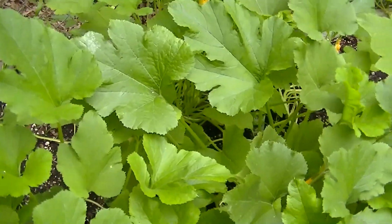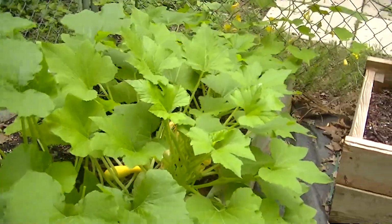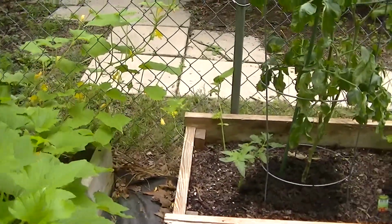So now I guess I've got some carrots to pick, so let's see how many carrots I need. I gotta use some carrots tomorrow, so I'm gonna pick about 5 or 6 of them and see how they are.